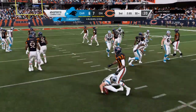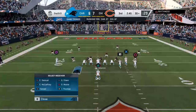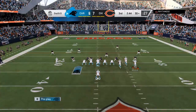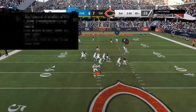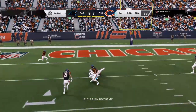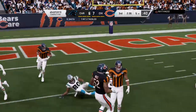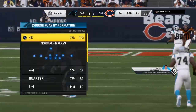A first down run, not going to get them a whole lot. Maybe a yard. Yeah, it looks like just 1 yard there. So that'll bring up 2nd and 9. On 2nd and 9, Newton forced out to his left. And look at this. Cam Newton intercepted a 3rd time. Picked off down near the 5.